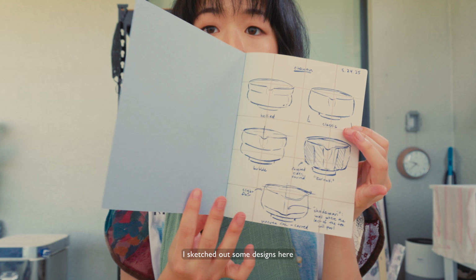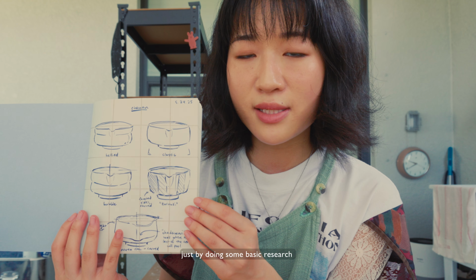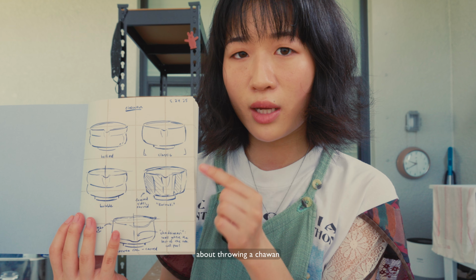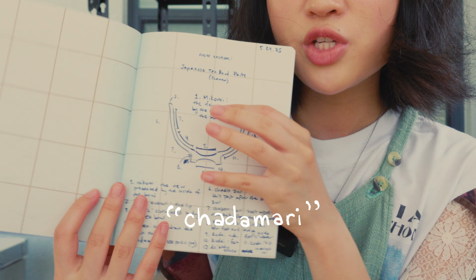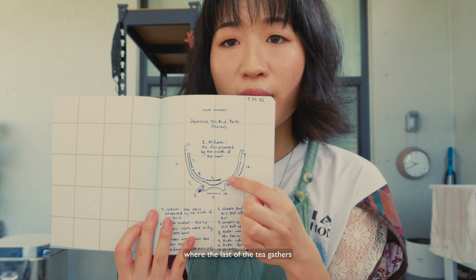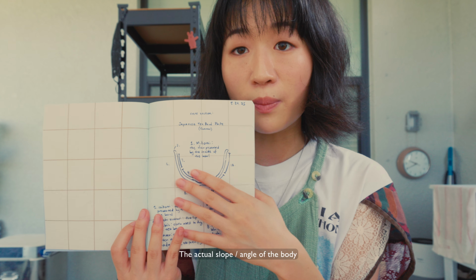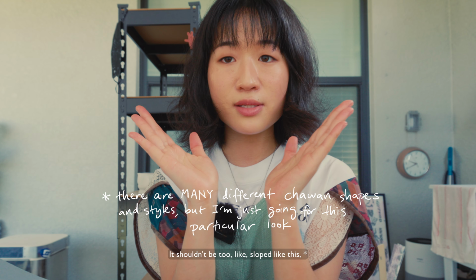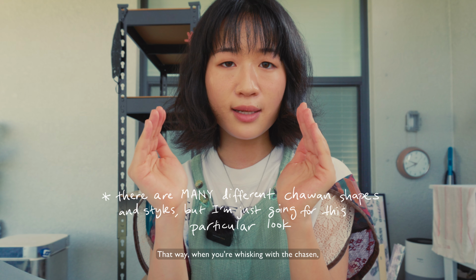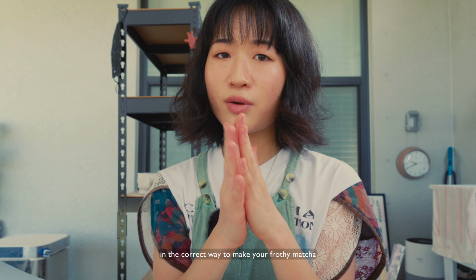I sketched out some designs here, pretty classic designs that I arrived at just by doing some basic research on chawan aesthetics. From what I gather, there are a couple important things about throwing chawan. You want to have this chadamari in the inside center of the bowl. That's like a little well where the last of the tea gathers. The actual slope and angle of the body, it shouldn't be too sloped like this. It should actually be a little bit more like this. That way, when you're whisking with the chasen, the bamboo whisk, you're rubbing up against the walls in the correct way to make your frothy matcha.